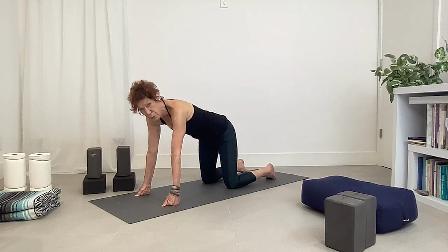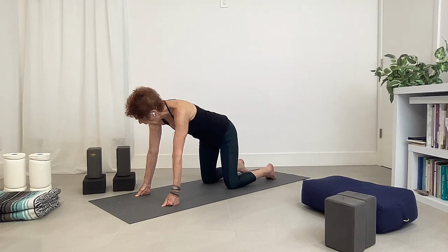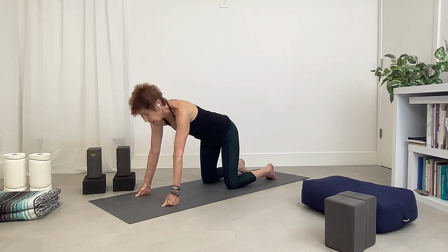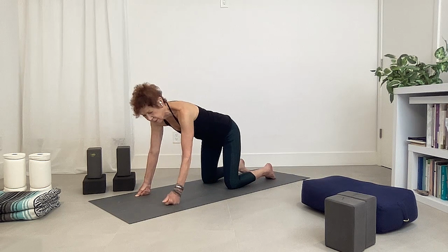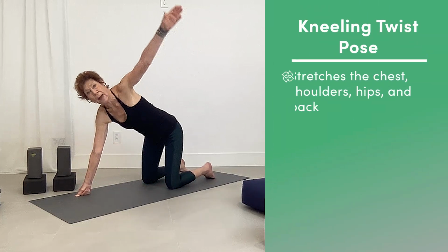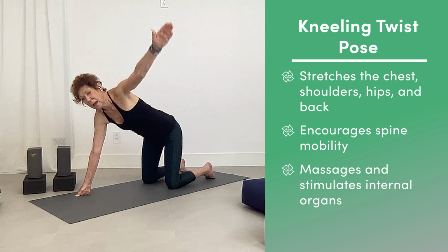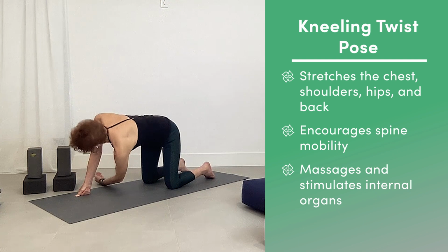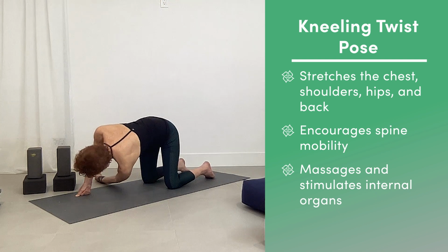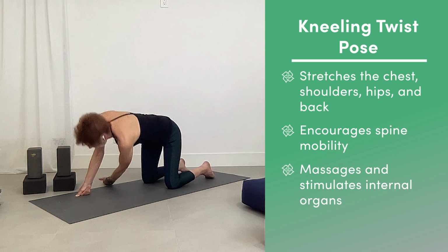And then come to a neutral spine. We're going to add on to that other big movements using our arms and our hips to twist. I'm going to inhale my one arm out to the side. And as I exhale, I'm going to twist my hips to the opposite side and almost touch my shoulder down.